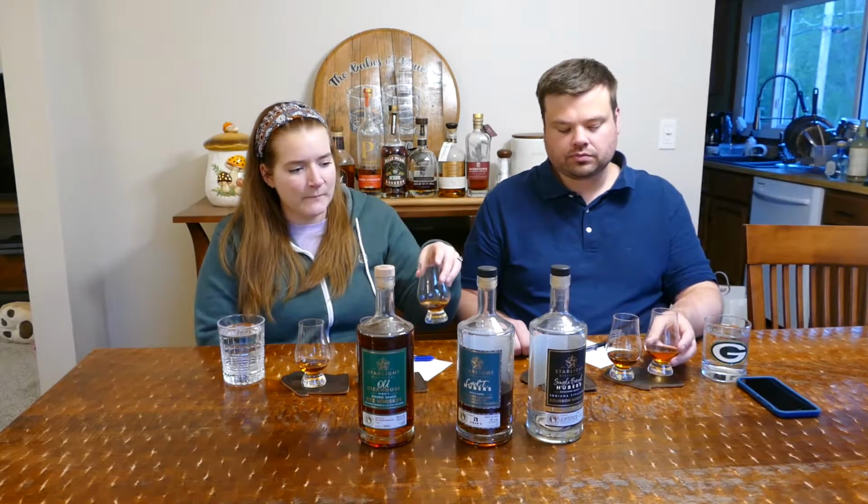I haven't had that one in a while. Let me take another sip. I, again, am getting a lot of caramel there. Drizzle caramel oak. I would say on the palate, for me personally, it's a little more peanutty than other nuts. I'm getting some peanut in there. It definitely has the vanilla, the caramel.